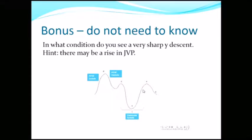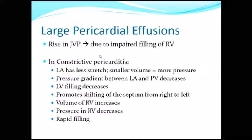So let's talk a little bit about why that happens. When you've got very large pericardial effusions, as can occur with pericarditis, you can have constrictive pericarditis. You want to physically imagine your heart inside a fluid-filled sac, except this fluid-filled sac is physically compressing on the heart, and it's stopping it from stretching. If it's stopping it from stretching, your left atrial and left ventricular pressures will be higher. There's going to be less return from the pulmonary veins into the left atria because of that pressure difference. Does everyone follow that so far?